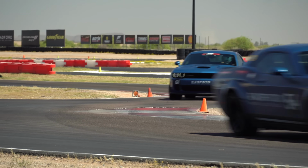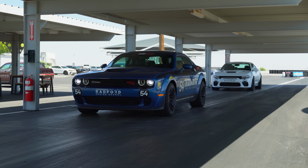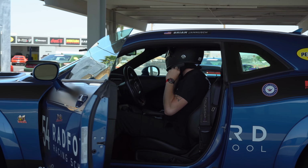When I got here to Radford Racing School, I knew that I was going to leave here with more information and a better driver than I came into it. But I was really unsure what to expect. I didn't have any experience in this type of car. All of my track experience mostly comes in an R32 GTR, which is a completely different car than this type of car. So I was really unsure about what to expect coming into it, but I just knew I was going to leave a better driver.